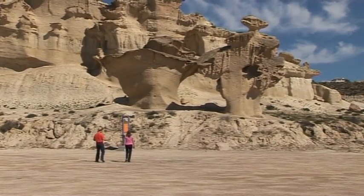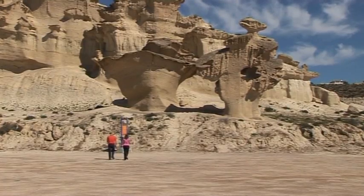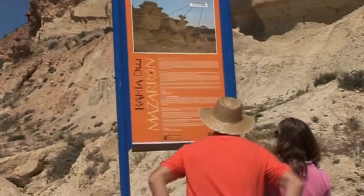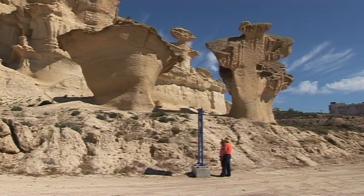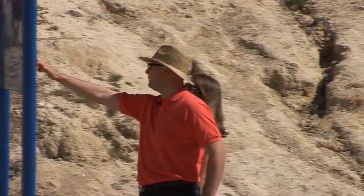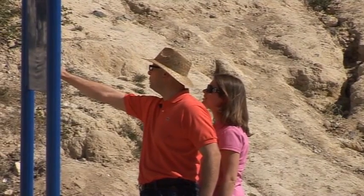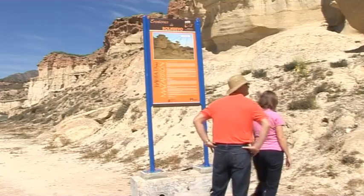How's the natural erosion there, Jess? Well, as far as I know, it's the wind and the rain, but it should tell us on this little information board here. Look, it's in English. Fantastic. The enchanted city of Bola Nueva. It's made up of sandy loams of yellowish sandstone. Predominantly erosive stage takes place, which, as well as being conditioned by wind, water and rock type, is also affected by tectonics.